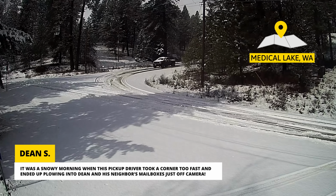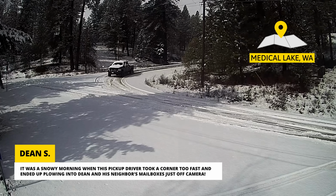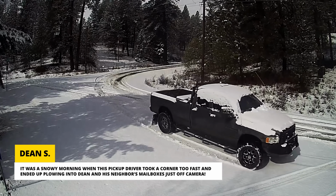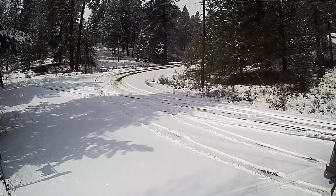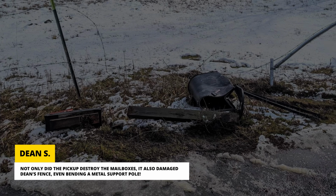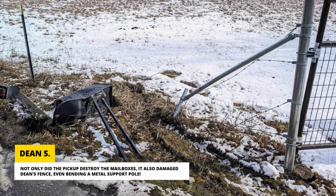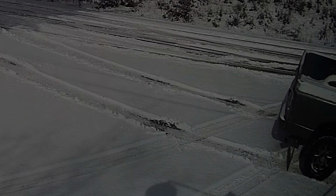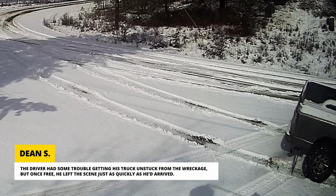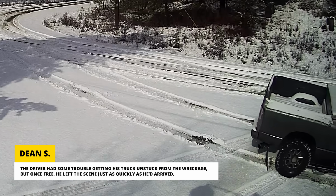It was a snowy morning when this pickup driver took a corner too fast and ended up plowing into Dean and his neighbor's mailboxes just off camera. Not only did the pickup destroy the mailboxes, it also damaged Dean's fence, even bending a metal support pole. The driver had some trouble getting his truck unstuck from the wreckage, but once free, he left the scene just as quickly as he'd arrived.